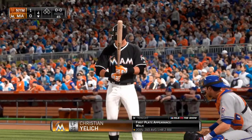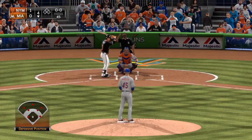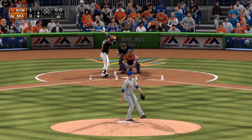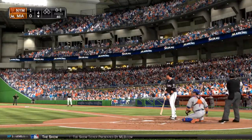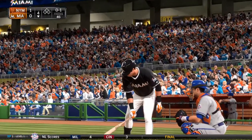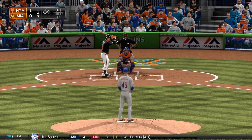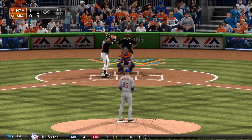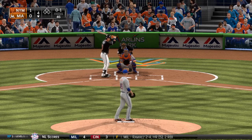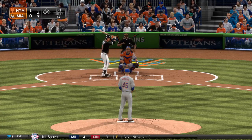Christian Yelich will lead things off here in the home half of the 4th. First pitch coming. That hits the outside corner. It's strike 1. Get a hit. Come on. Now the pitch. Here's one that misses high. It's 1-1.